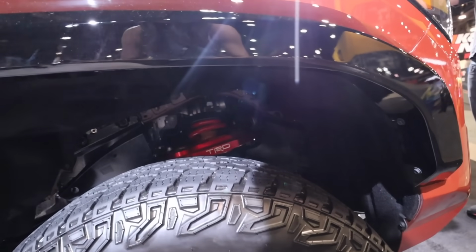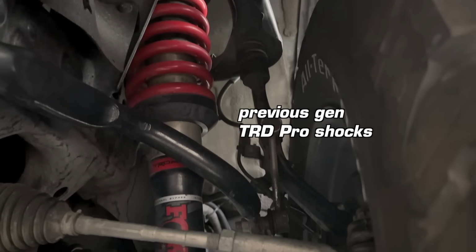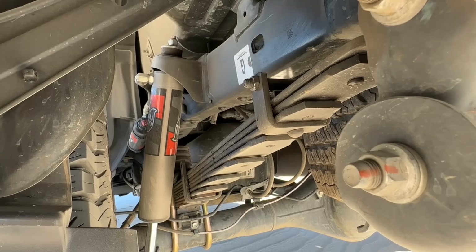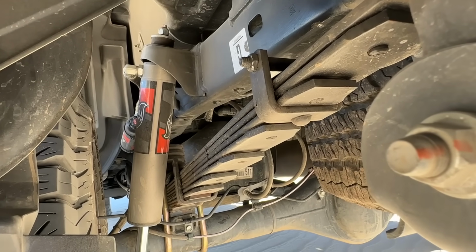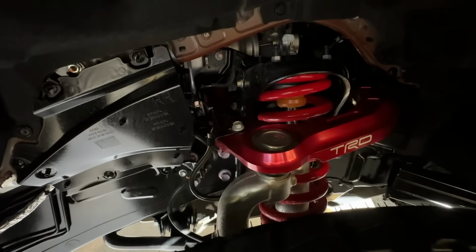It is hard to judge these shocks without testing them out off-road, but all I'm saying is that I personally like the previous gen TRD Pro Fox shocks and my aftermarket Performance Elite Fox shocks, so I'd be surprised if these Quick Switch 3s didn't live up to the hype.